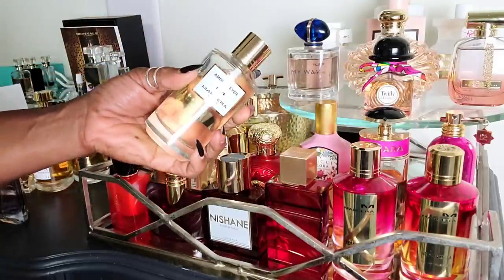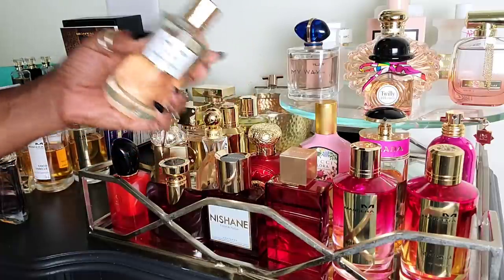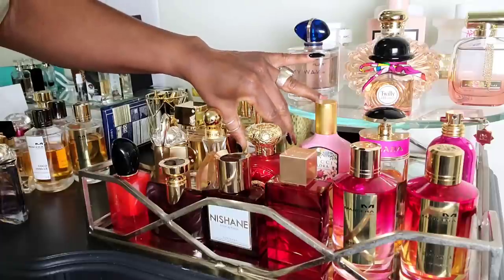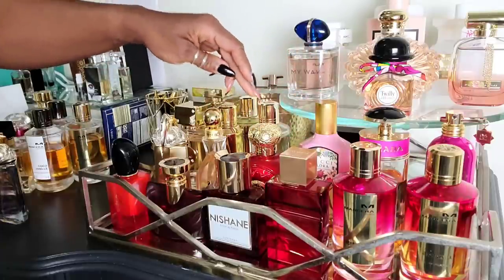And then we'll just add Amber Fever. Really light, pretty, ambery musk floral. This is pretty. I love this one. This has something in it. Is it rum or something? It has something in it.